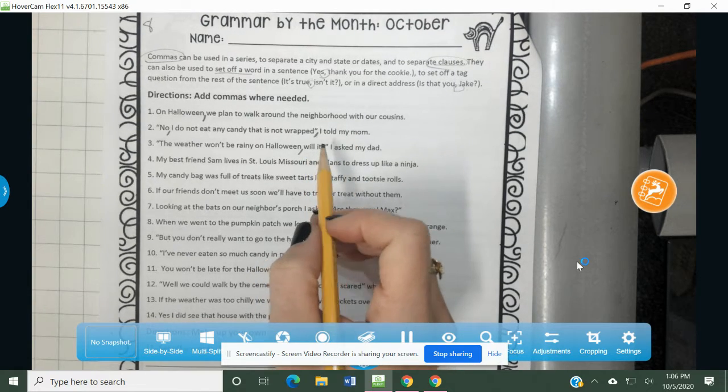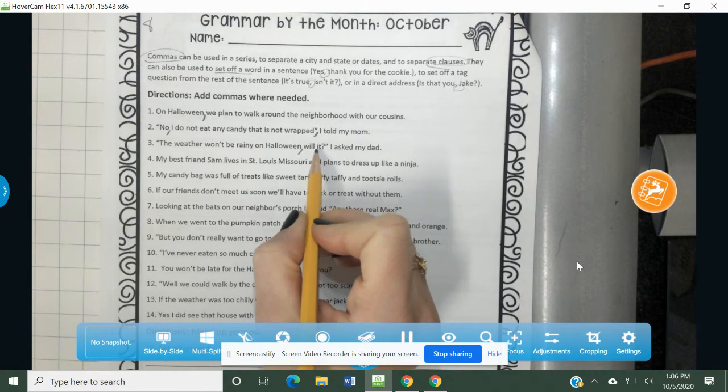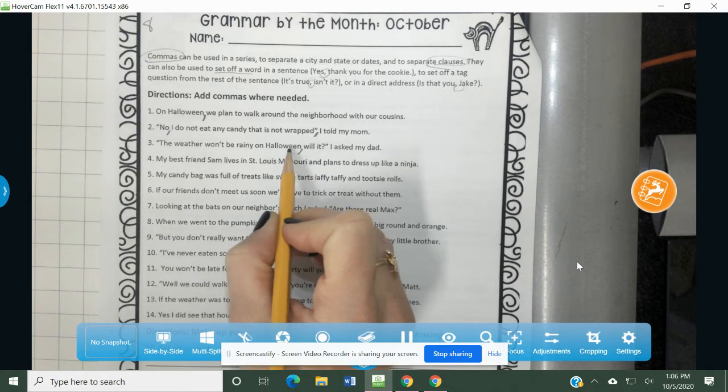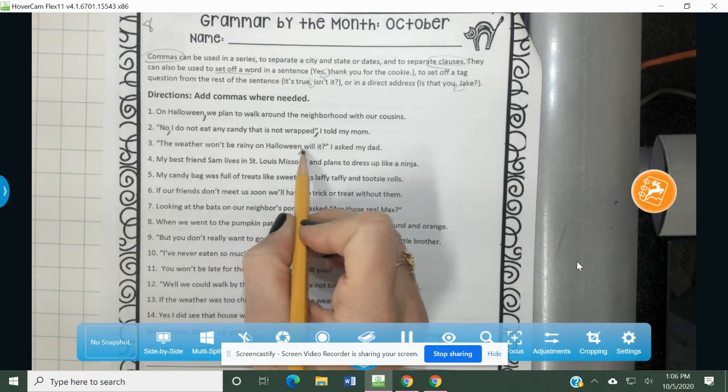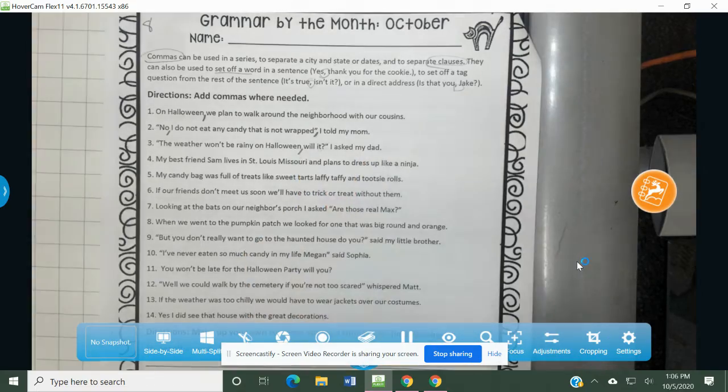Notice there's a pause there. The question part of the sentence is separated from the rest of the sentence. The weather won't be rainy on Halloween, comma, will it? And so we put a comma there.